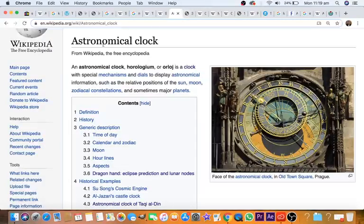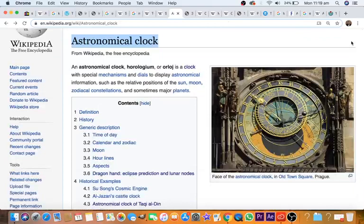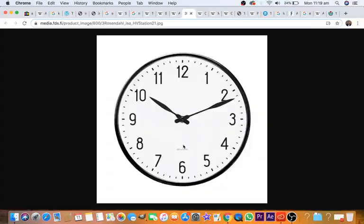So let's do that. Now, first, another thing, it says astronomical clock, as if that's the only type of astronomical clock, something that shows the zodiac and all this. Look, guys, every damn clock is an astronomical clock. Every single clock is an astronomical clock. Why? Because there's 12 constellations in the zodiac, and this is going around. Anything that's round is referring to astronomy.